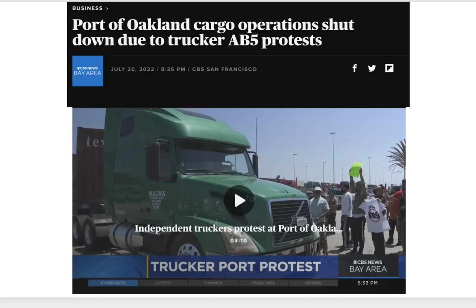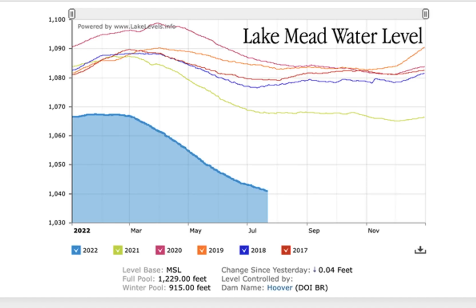Another thing that I find most interesting, this one came out on the 20th, is that we're going on day 3 here. The port of Oakland in California, they basically shut down the entire port. This is the 8th largest port in the country, and nothing is moving through. So couple that up with what's happening with rail. Couple that up with what's happening with Lake Mead. I talked about this a while back, but Lake Mead continues to move lower and lower into dead pool status.